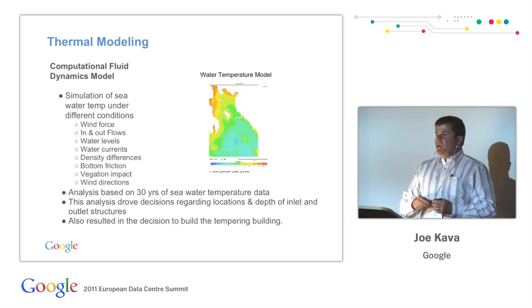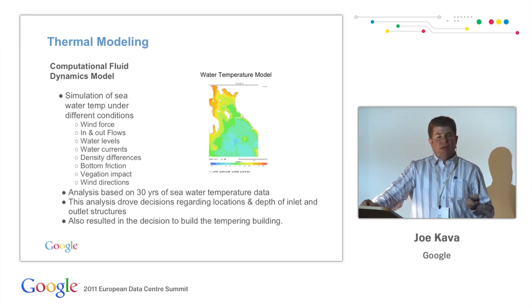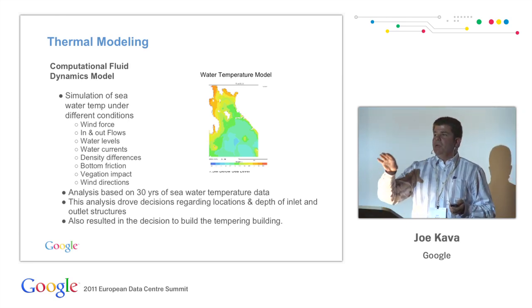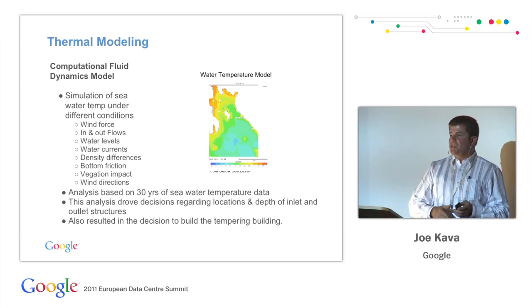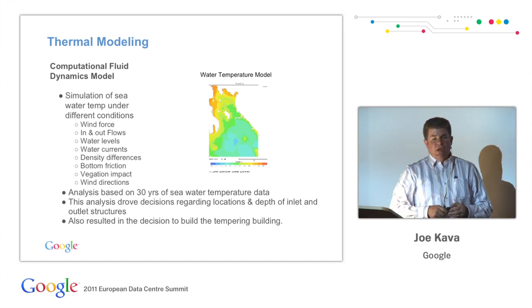The thermal modeling that we had to perform was pretty extensive. We did this to understand the effects of wind direction and force on the seawater temperature. We wanted to understand the tidal effects, the ebb and flow tidal effects at different times of the year, what it does to the water levels, and the temperature and density of the seawater at different elevations below sea level, and the different thermoclines that are in this Gulf of Finland.